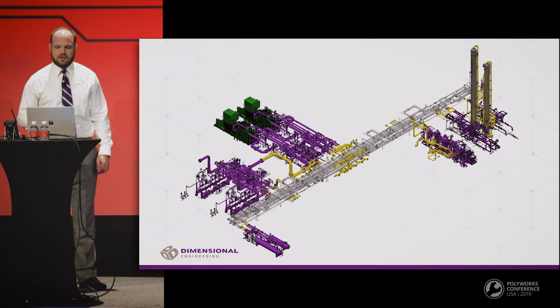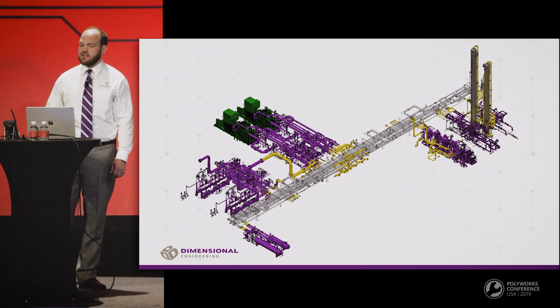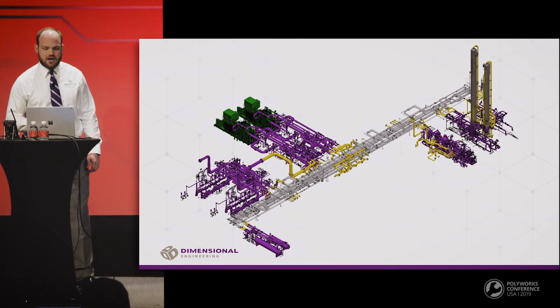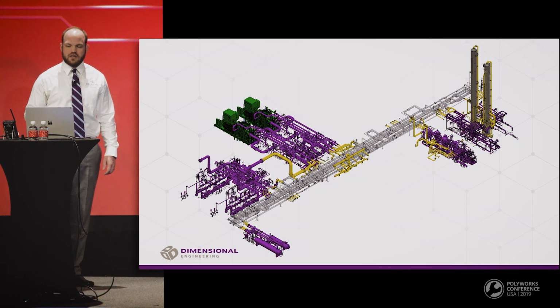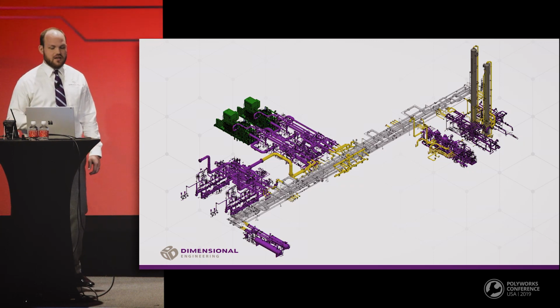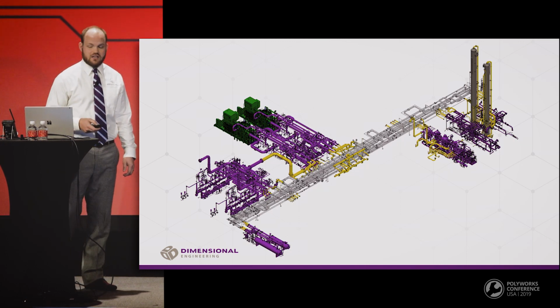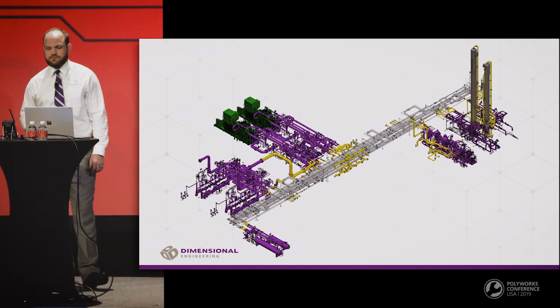Before we had got to Elba Island, their work process was to bring everything to a laydown yard, then take parts to the island, try to assemble them, and if they didn't fit, they'd have to rework them on the island or bring them back to the yard for reworks. This process was taking them up to 3 months to build one train.